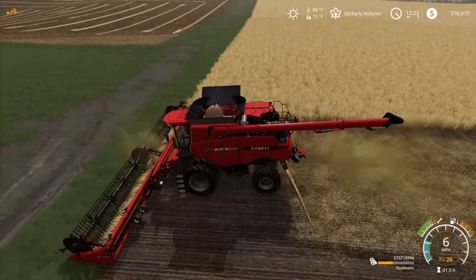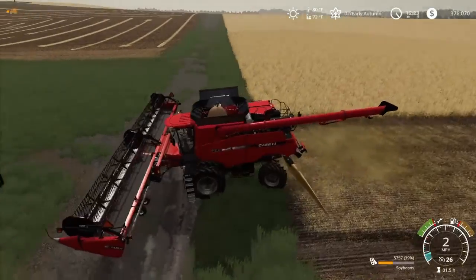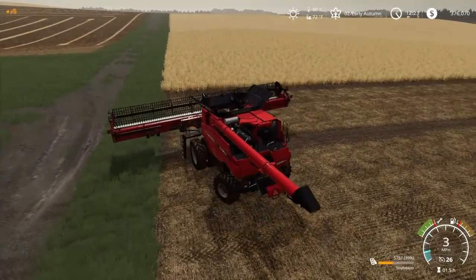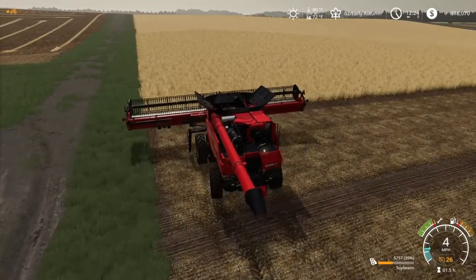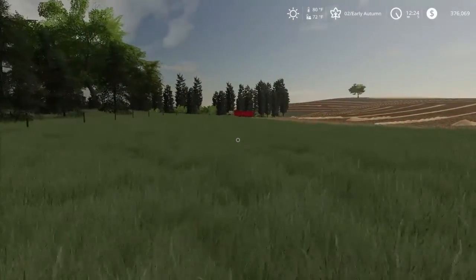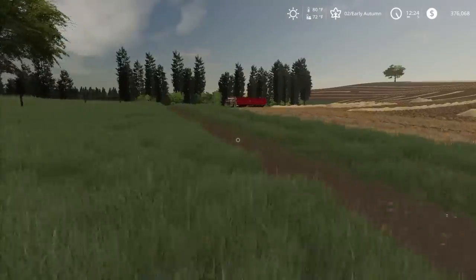So let's get, alright, that should be good. I'm not going to worry about the other end down there because there's nothing really blocking the way. Get him started. I gotta go get the truck and go dump these oats out of it, and then I gotta get back to baling.